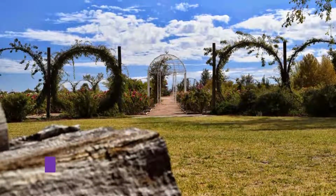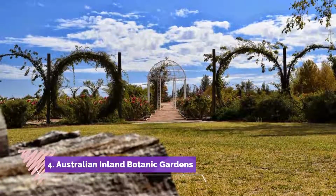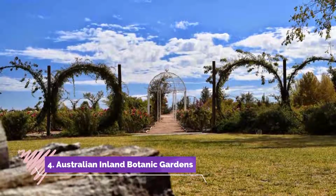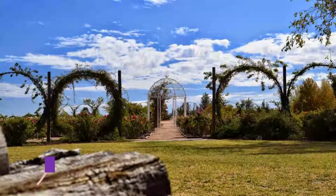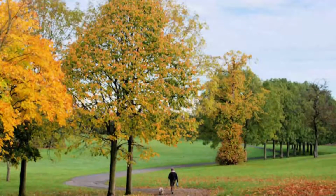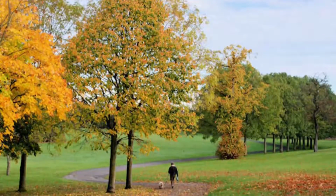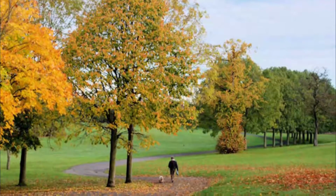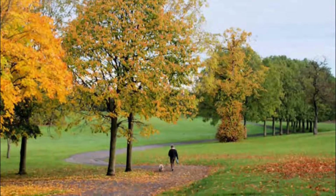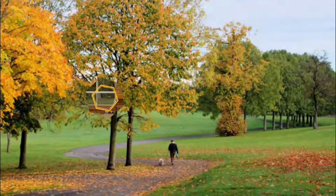Number 4. Australian Inland Botanic Gardens. Billed as the first semi-arid botanical garden in the southern hemisphere, this horticultural attraction across the Murray is where the desert literally comes to life. There are more than 20,000 plantings here, a good half of which are scientifically labeled. These come from all over Australia and New Zealand, but also Africa.